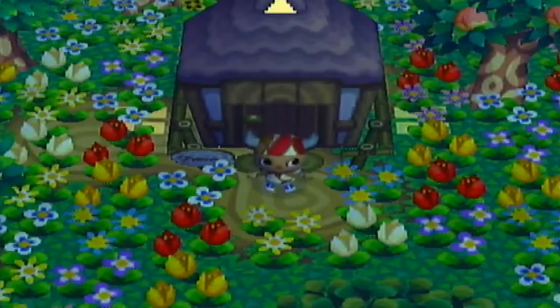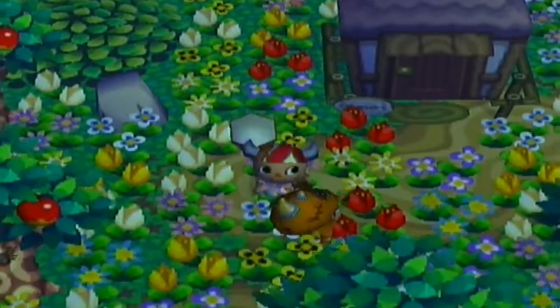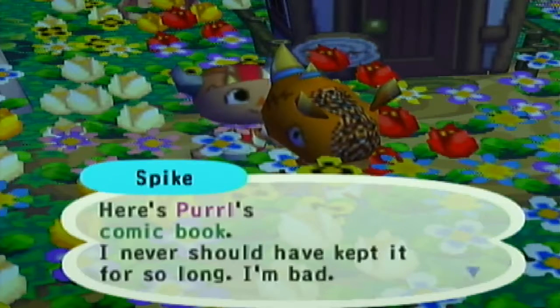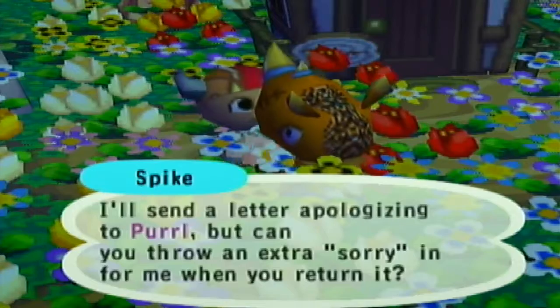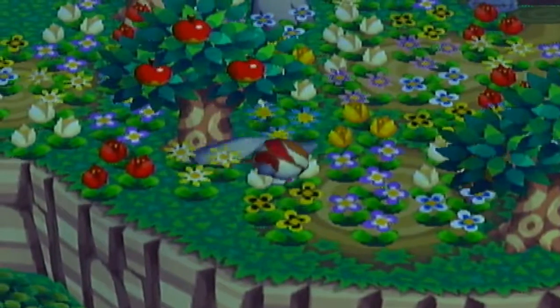Okay, we'll go talk to Spike. It turns out that was something else for a different character that's moved out already. Oh. Spike. That's why I see a beetle. Although it might have been a cockroach. I'm pretty sure it's a saw stag, though, based on a glimpse of it. Let's take a look. Anyway, we're gonna catch it. Yep, that's a saw stag. Nice.